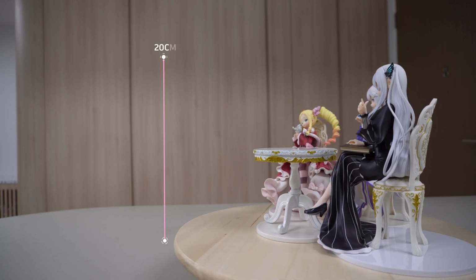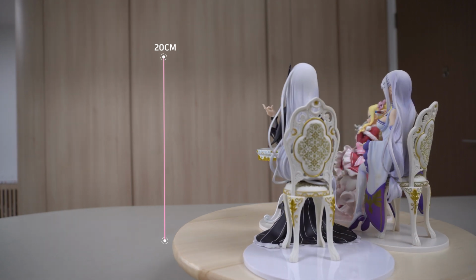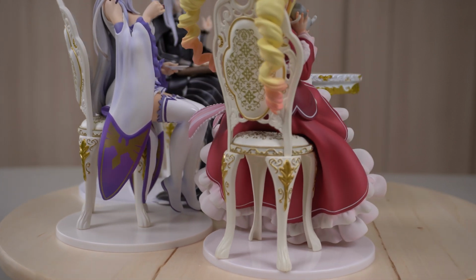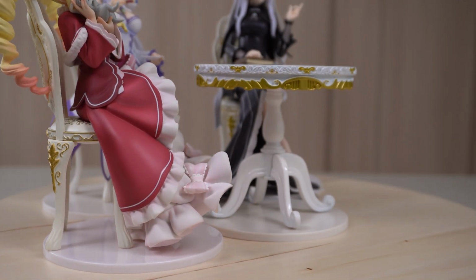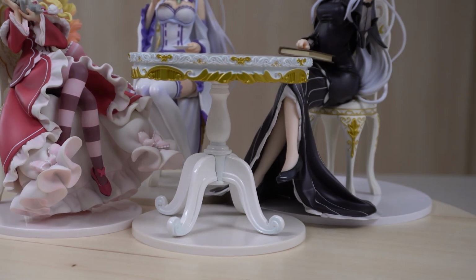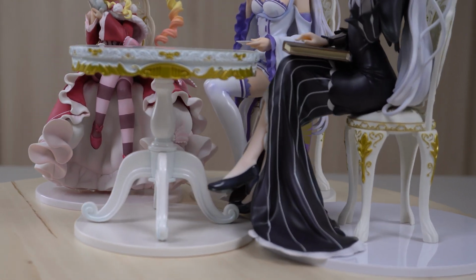In their sitting poses, these figures are about 20 cm high, and I love how they are all set up together. Zooming into the figures, they all sit on these very fancy chairs, and I really love how detailed these are. The table is also in the same design, but it kinda looks blue. I don't know, maybe it's just me.